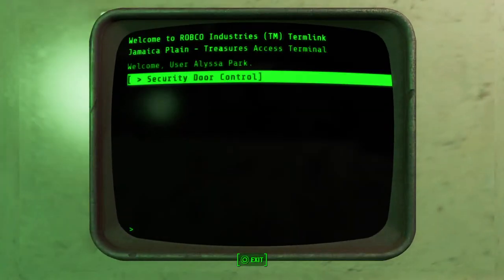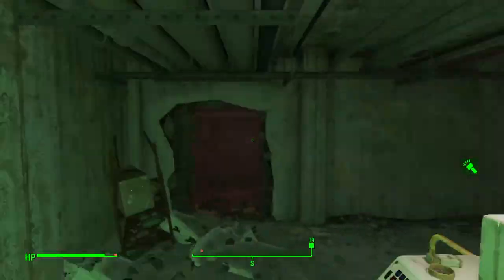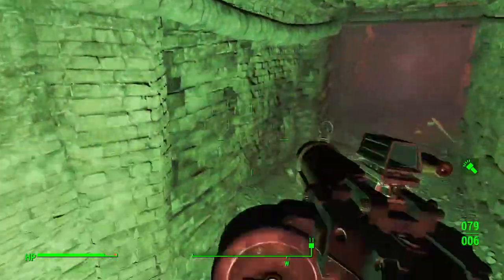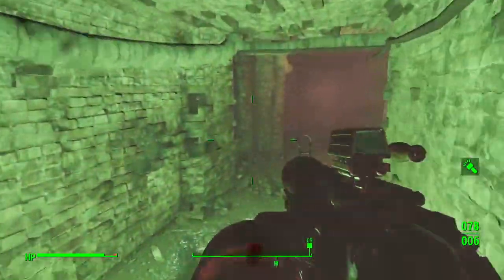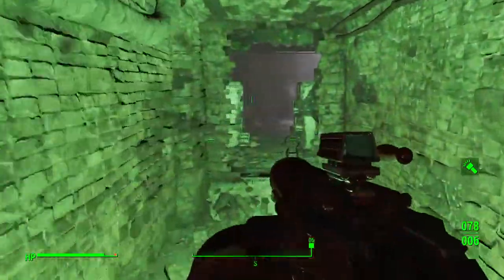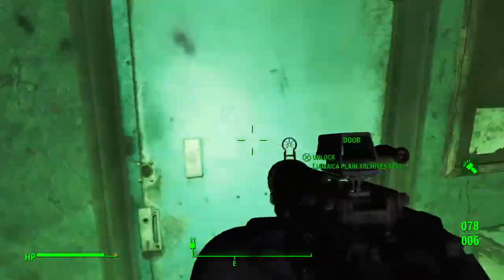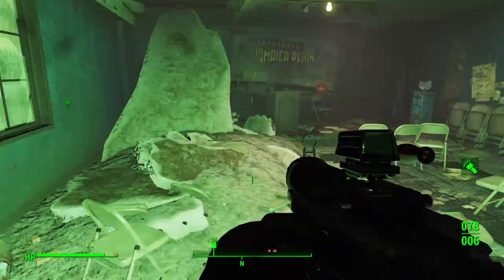See if I can turn off the door. I did hear something. Yeah, you can also go this way. She's the other side of the door.